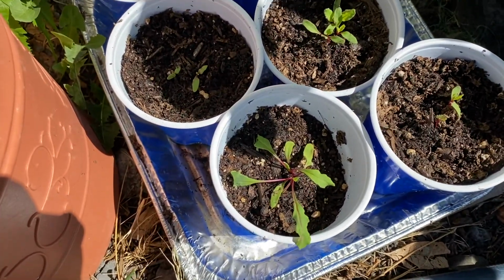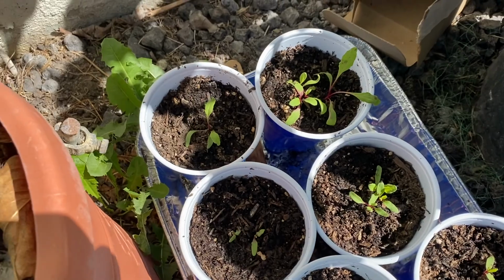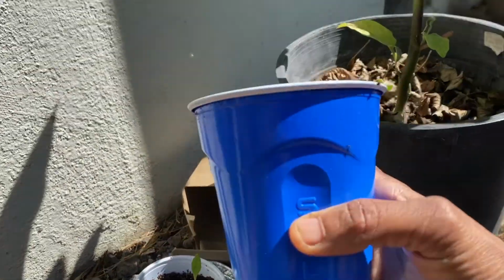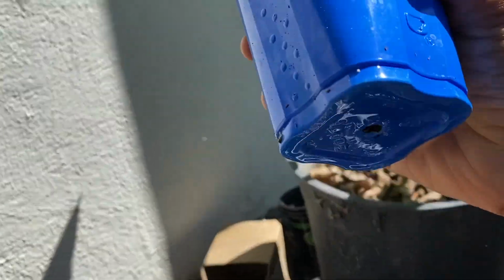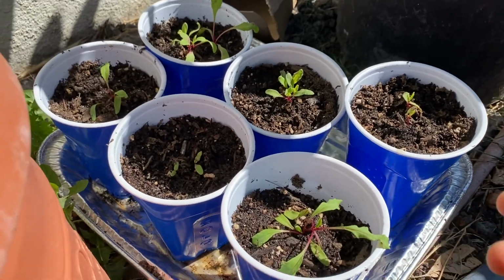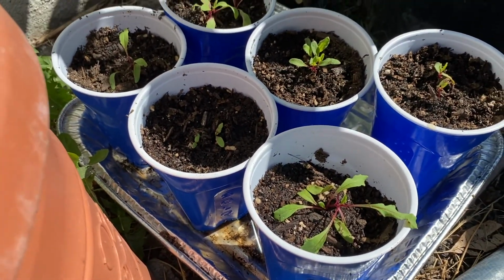So I do not have space in my raised beds yet. So I had to come up with an option. Actually, just put them in a cup with a little hole on the bottom. So I am guessing they can grow in these for another 3 to 4 weeks.